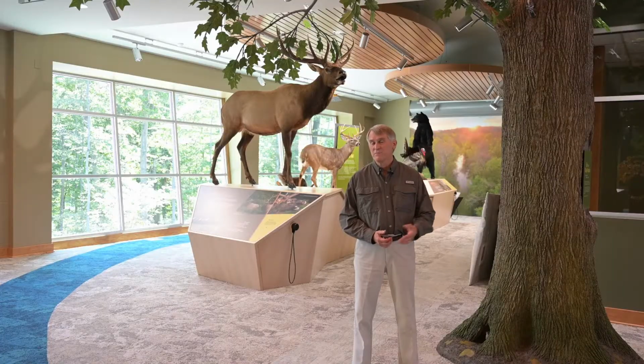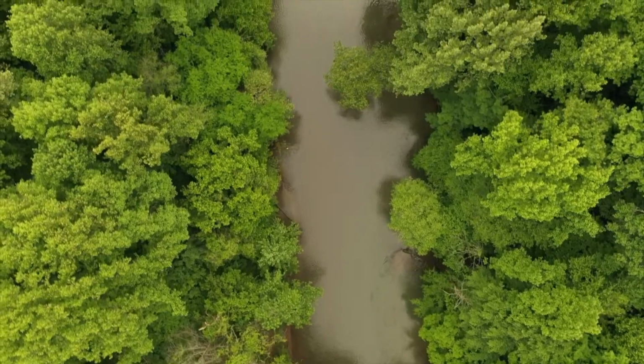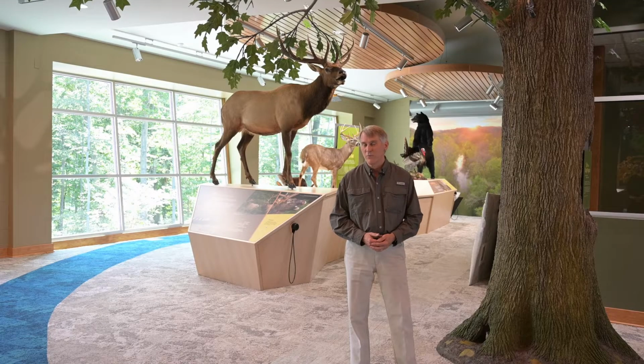But there's also miles and miles of trails in the property here. And so certainly after people come inside and see what's around here, we're going to encourage them to get outside and walk on the trails.